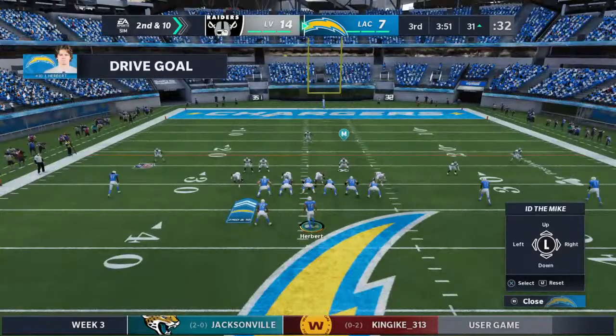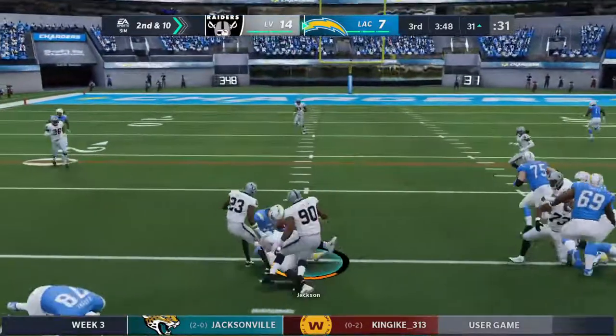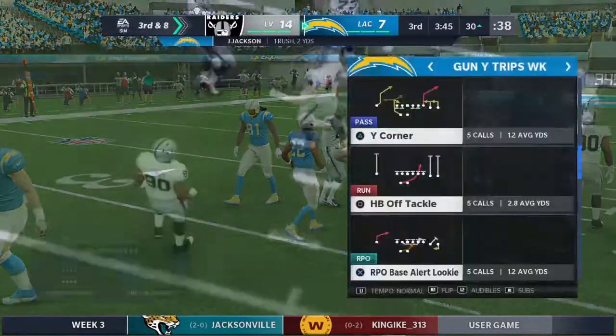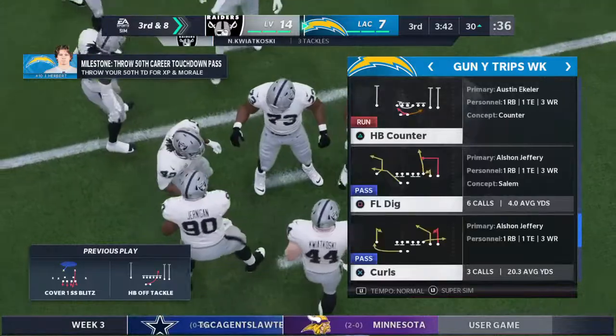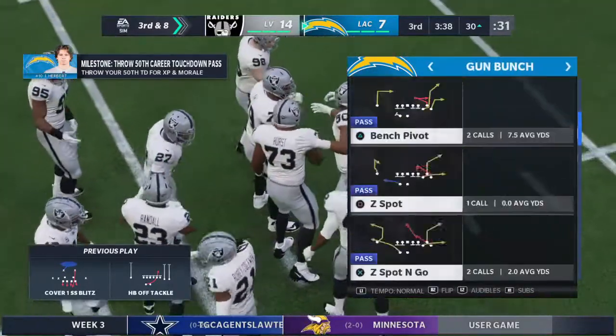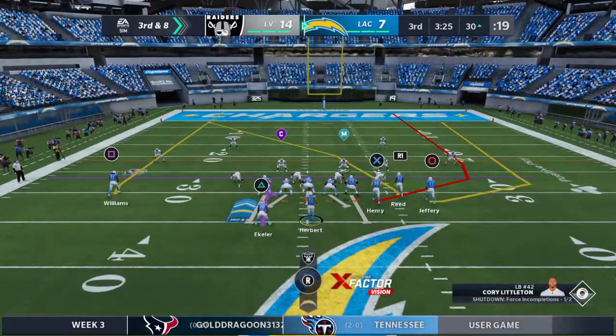Third quarter now from SoFi Stadium. Here's a 2nd and 10. They run with Jackson out of the gun. Only able to get 2 here. Stopped at the 30. Nick Kwiatkowski there on the tackle. A 2-yard pickup makes it 3rd and 8. 7th play of the drive forthcoming on 3rd and 8.